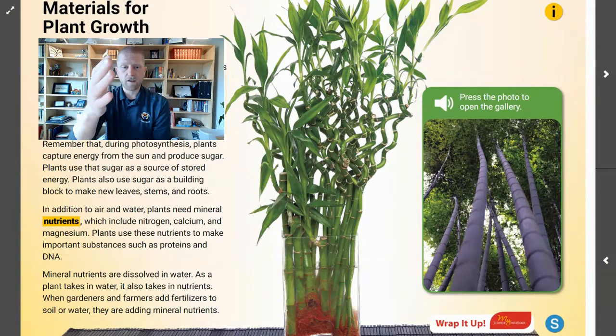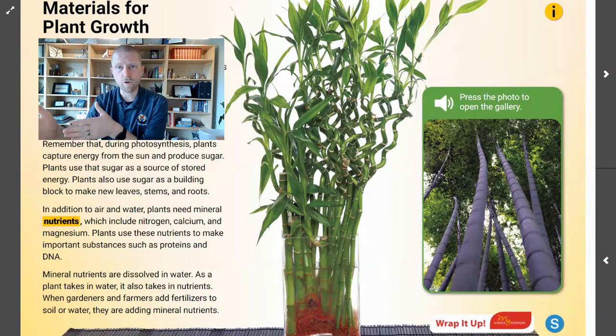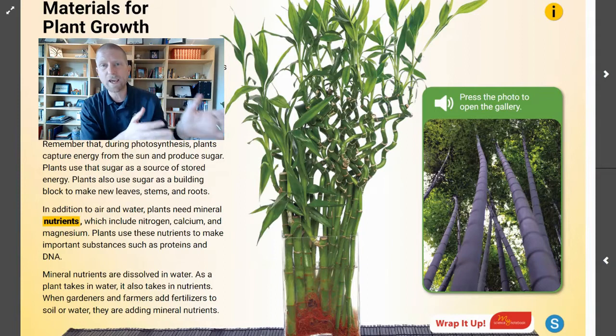So today, our big question was, can we explain that plants get the materials they need for growth mainly from air and water? Now you should be able to say how plants are getting the materials they need for growth and where they are mainly coming from.